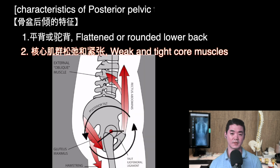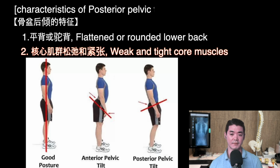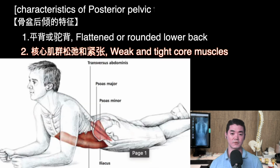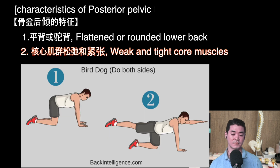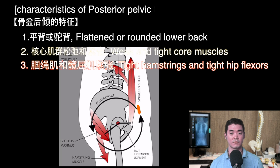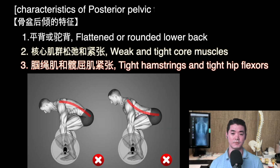Individuals with posterior pelvic tilt often have weak and tight core muscles, particularly the abdominals, and the gluteal muscles are tight, which are important for maintaining proper pelvic angle. Especially the front region of the core should be stretched to normal length. On the other hand, the lower back needs to be stronger. In many cases, people with posterior pelvic tilt have tight or overactive hamstrings and hip flexors. These two abnormal tight muscle patterns make it hard to perform hip flexion and extension at the hip joint, which makes normal movement at the hip and lower back difficult.